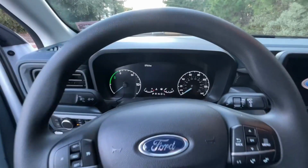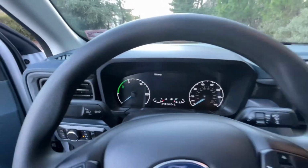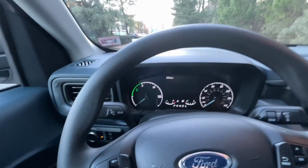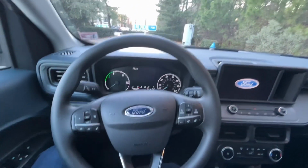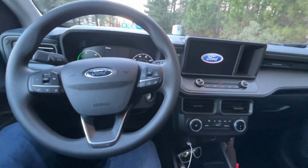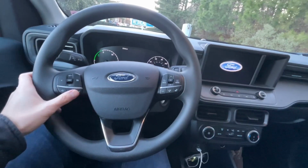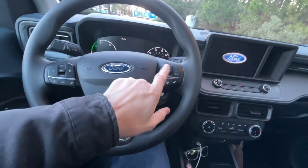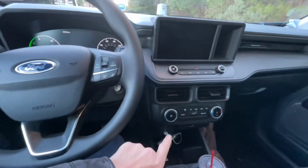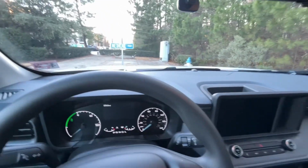So yeah, 570 miles total on it. I haven't been driving it as much as a lot of other people would have. But when you're sitting in here, this is what you're looking at, the steering wheel layout, all your buttons. I was using these a lot, pretty much all of these. So it worked really good.